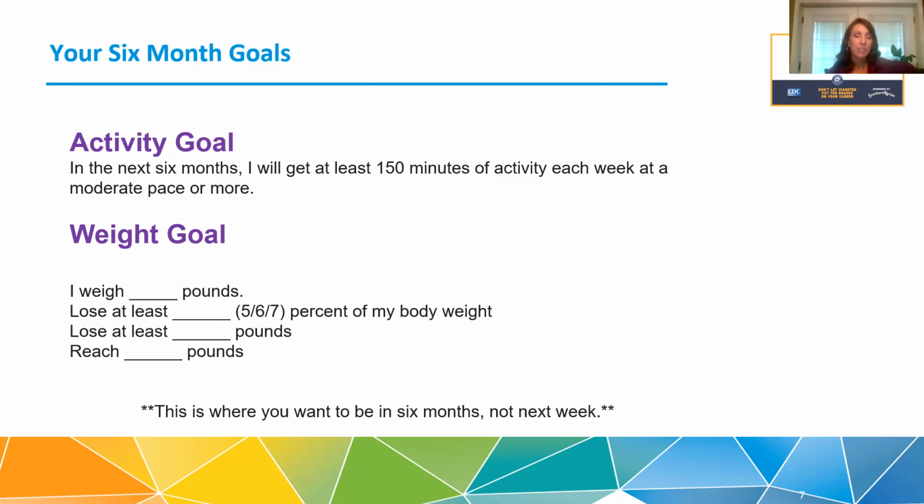So your activity goal in the next 6 months: you want to try to get at least 150 minutes of activity each week at a moderate pace or more. What that means is that when you're at a moderate pace, you can still talk and have a conversation if you're walking beside someone, but singing would be difficult. If you're driving down your road, or in your truck, or working out, you couldn't sing, but you could talk.